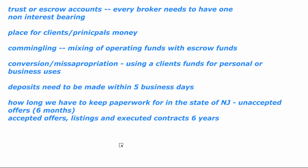Unaccepted offers, 6 months. Accepted offers, listings, and executed contracts, 6 years. Also leases, things like that, all 6 years. And we'll talk about what an executed contract is. Basically, when we get into contracts, that's a completed, done, finished contract, okay? So 6 months for unaccepted offers, 6 years for anything else pretty much.